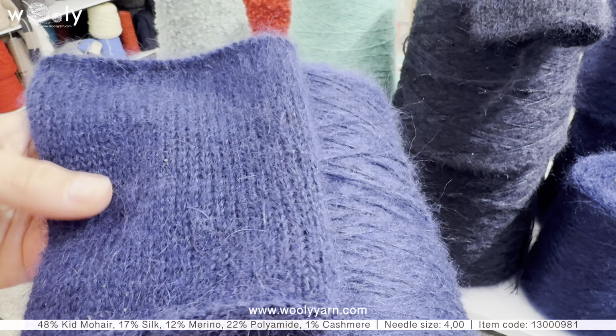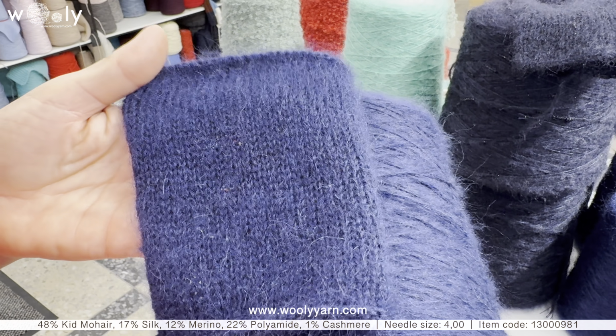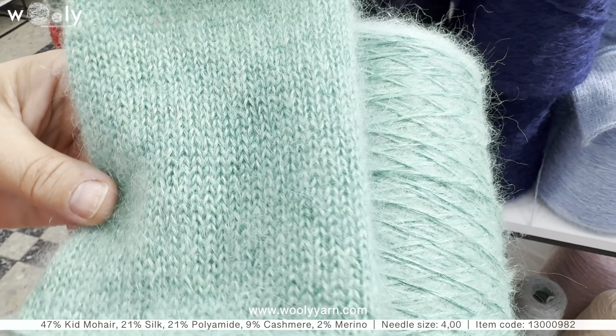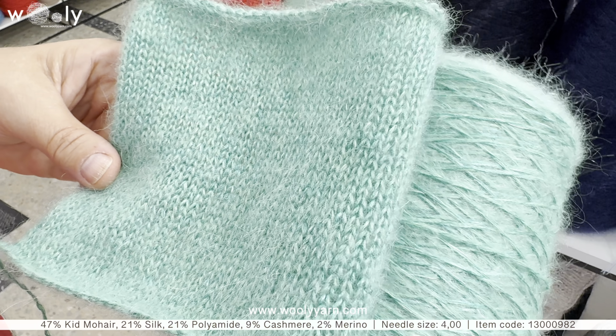And this blue color, it is very typical queen, without any sequins, without any lurex. And same for this mint green color.